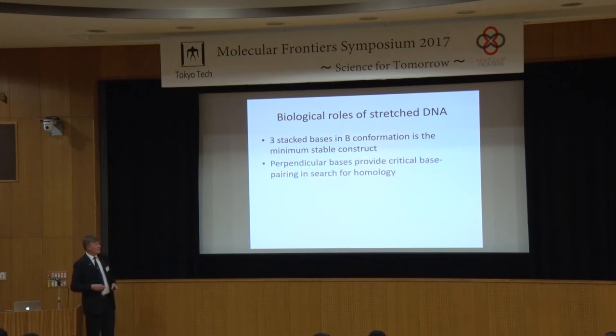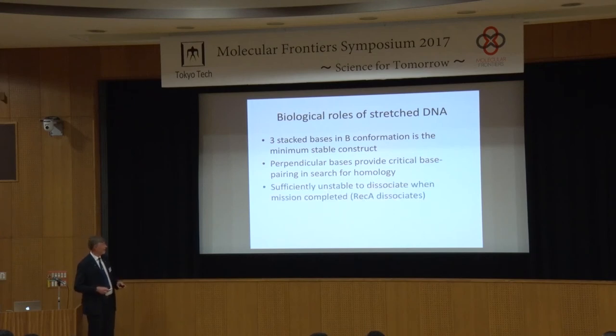Perpendicular bases could provide a critical base pairing in the search for homology, just like in the Watson-Crick system, where the base pairing serves to preserve the DNA rather than recognize the DNA. The self-recognition is just the maximum way of preserving the genetic information. It's first when you read off the structure that the recognition is important. It's still sufficiently unstable to dissociate when the mission is completed, when you have done your gene transfer. That may be the important answer to the question, why stretched? Which is still an open question.